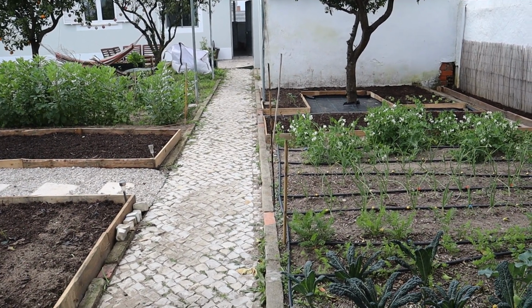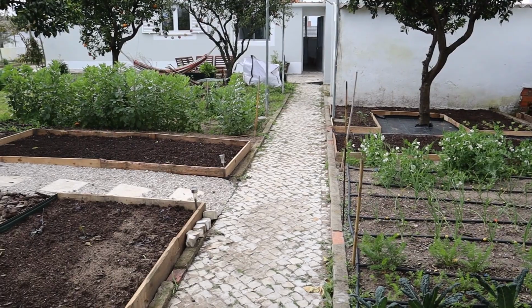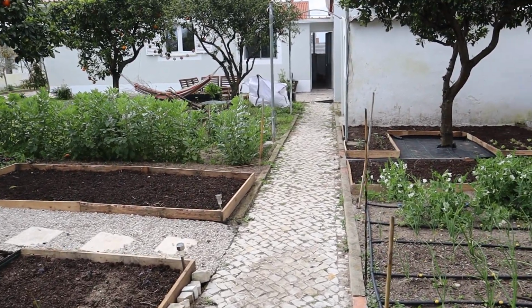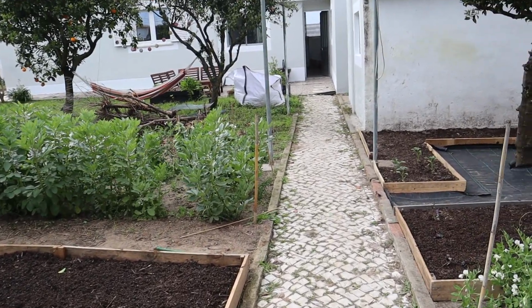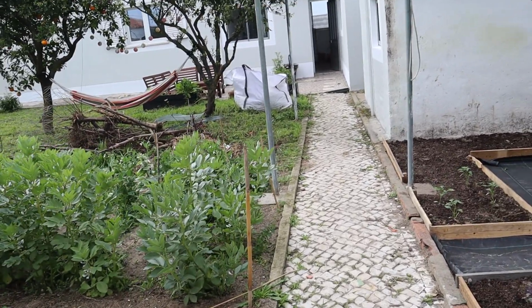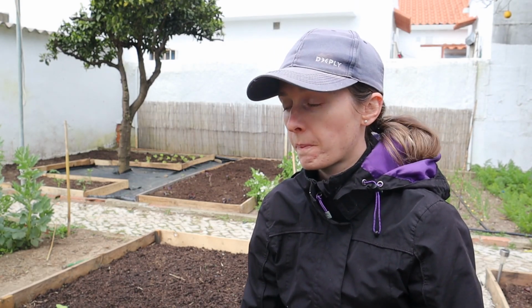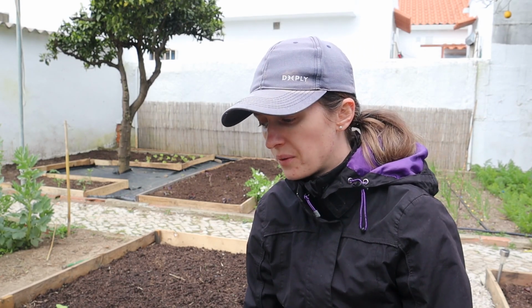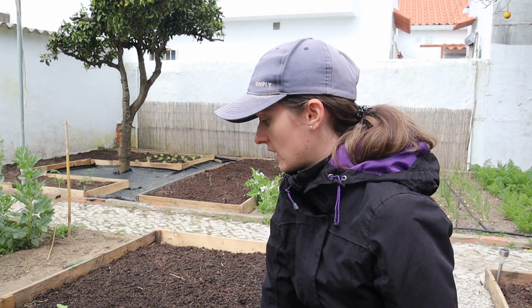We have our beds all bordered up and everything, and I think that will make it a bit nicer and easier to take care of the weeds and focus on the quality of the soil. And what we have planted here already in this bed next to me is potatoes. We planted them a week, maybe a couple of weeks ago. They haven't sprouted yet. We hope they are going to.